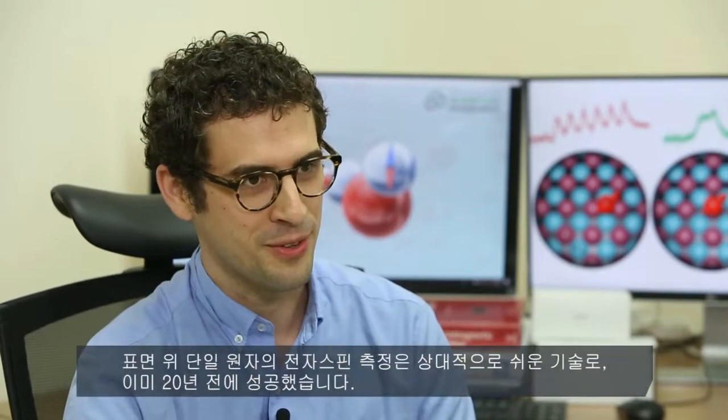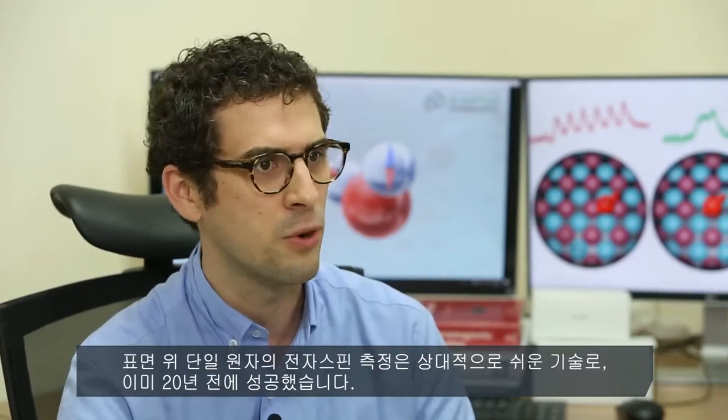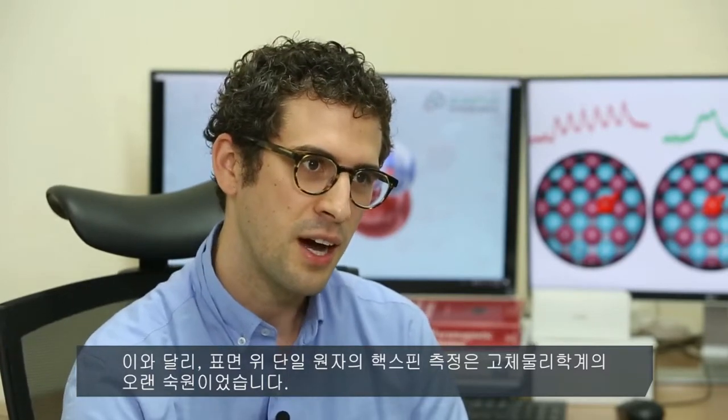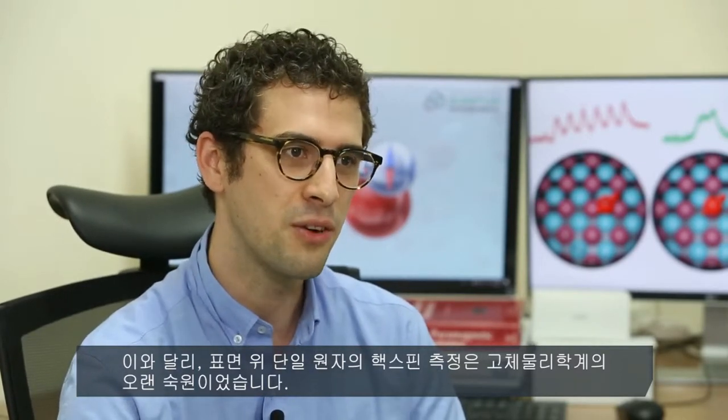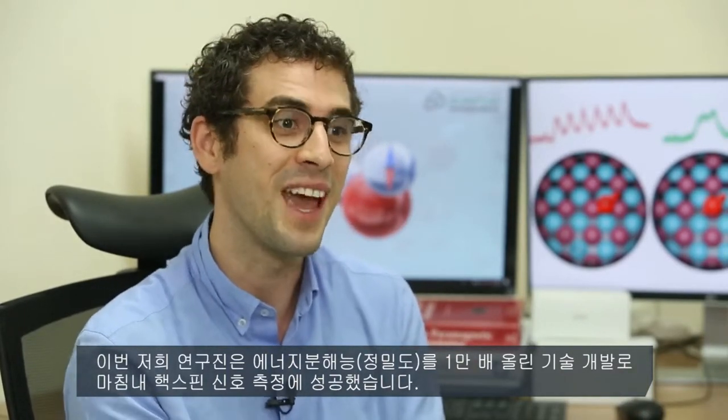For single atoms on surfaces, the electron spin, which is much easier to measure, has already been studied for 2 decades in our field. But nobody could ever measure the nuclear spin. So it was already a long-standing goal in our field, but only by improving our energy resolution by a factor of 10,000, we were for the first time now able to detect the fingerprint of that nuclear spin.